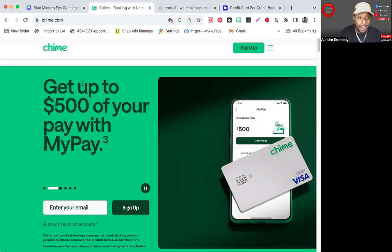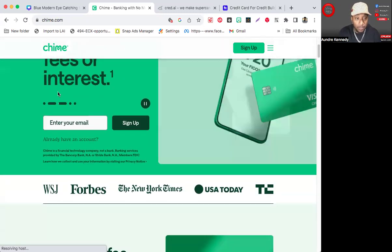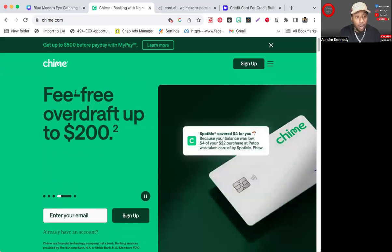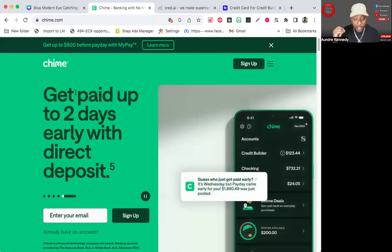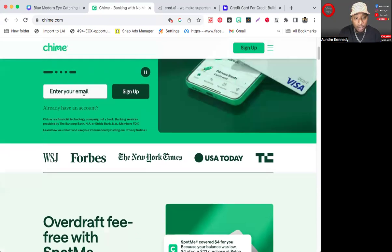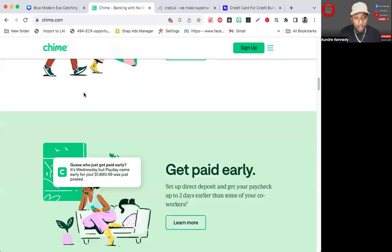Chime is a secured credit card, okay? And anytime you're getting secured credit cards, usually you have to put money up front. Now, with this secured credit card in specific, they're not holding your $200. That is the minimum deposit amount, and it actually needs to be a direct deposit. So get paid up to 2 days early with the direct deposit. No, we want to look at the credit builder.